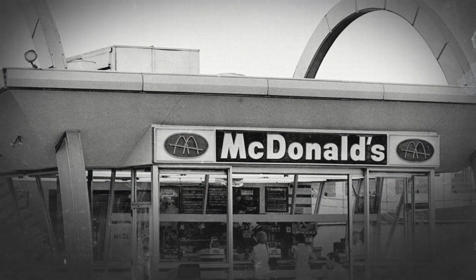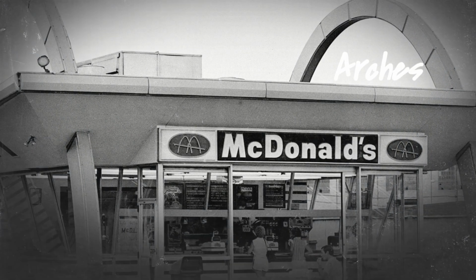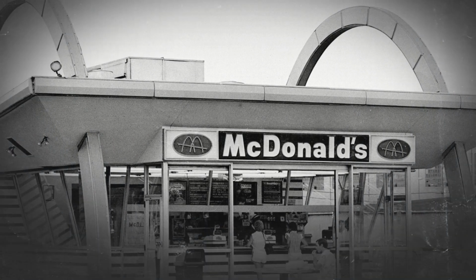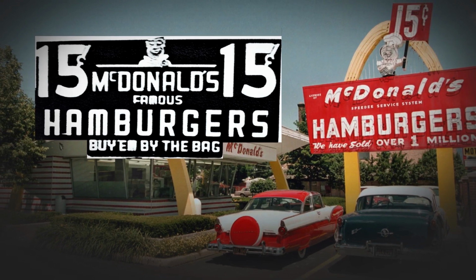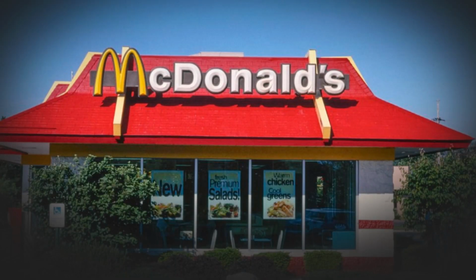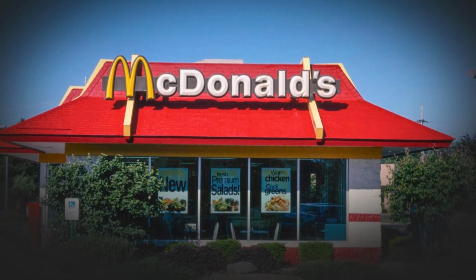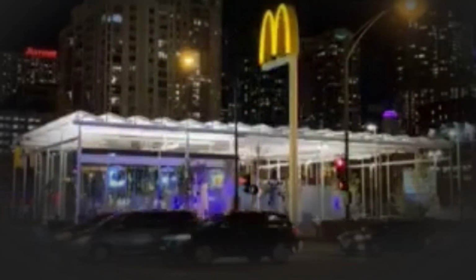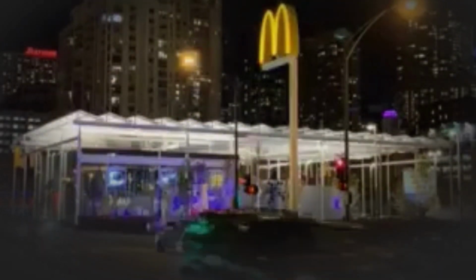Fun fact behind the letter M in the McDonald's logo is that it represents the arches of the first McDonald's restaurant, which had a unique architectural design incorporating two golden arches. The original logo was black and white, but in 1960, the company decided to introduce color. They chose a bright, bold palette of red and yellow, which has become synonymous with the McDonald's brand. The new logo was displayed prominently atop their restaurants, and it was an instant success.